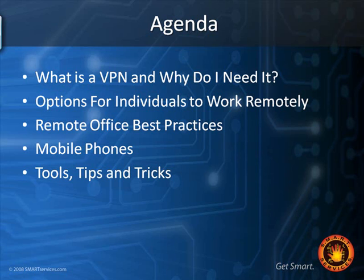We'll then talk about remote offices, some best practices for maintaining remote offices with 1, 2, or 50 users. We'll get into mobile phones, as they're a hot topic nowadays. Most agencies have at least a couple of people with the new smartphones that you can do email with, but then also manage your calendar and do lots of other things. And then we'll leave you with some tools, tips, and tricks for the day.